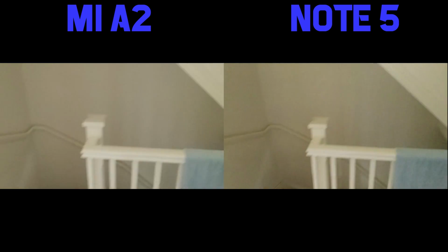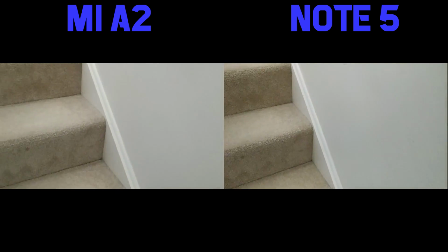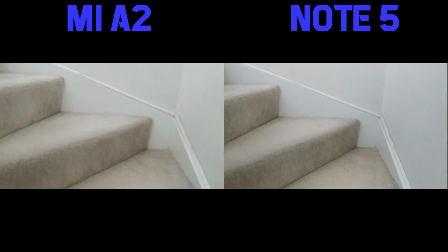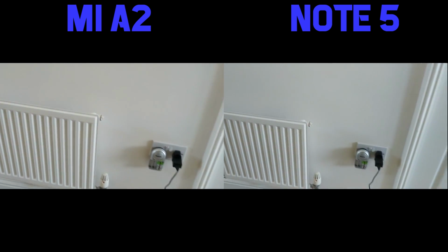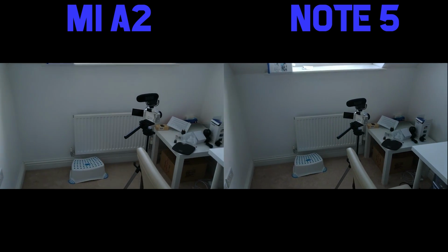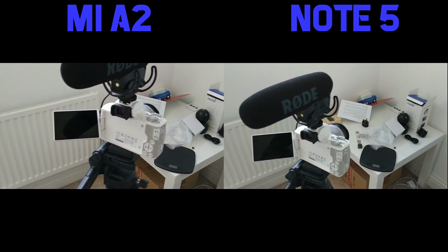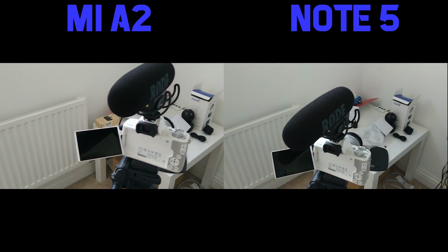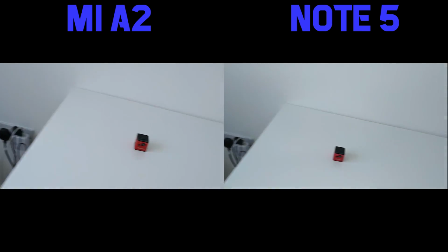Let's walk round, up some more stairs, back into my little studio. There's my camera. Both produce good quality video on the rear facing camera. Stick it down there.